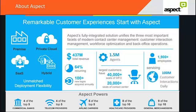Ultimately, we have multiple different flavors. We have an on-premise solution, but we are significantly focused on moving towards the cloud and or a hosted private cloud type model for delivery of our products to our customers.